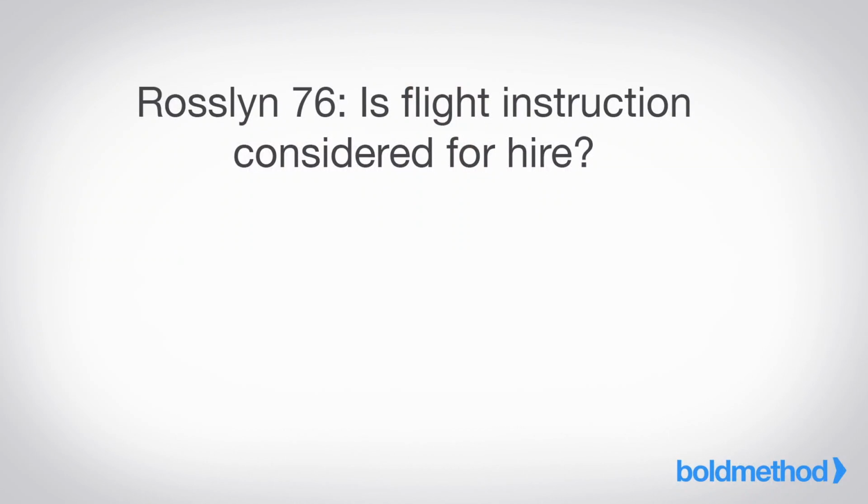Okay, first question is from Roslyn, and it goes back to the landing light and the for hire that you were talking about just a little bit ago. The question is this: is flight instruction considered for hire? I believe it is. So for flight instruction, you would need a landing light. Colin, am I right on that? I think you're right. Yeah.